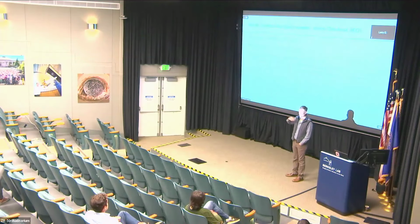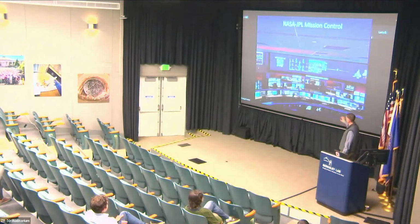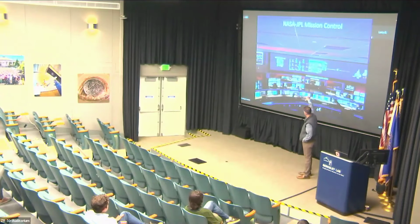Every command that you give is first rehearsed on what's called an engineering model. We have a nearly identical model on Earth, and we run everything through that first to make sure we don't screw anything up. Then for the actual test, we went to the Jet Propulsion Lab in Pasadena, to the main control room. If you ever watch on TV when they do the Mars landings, this is the control room where that happens. You'll notice in the back all these radio dishes. That's telling you all the spacecraft they're currently talking to, whether uplink or downlink.